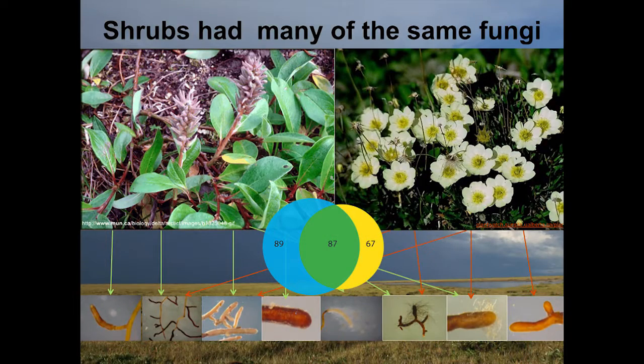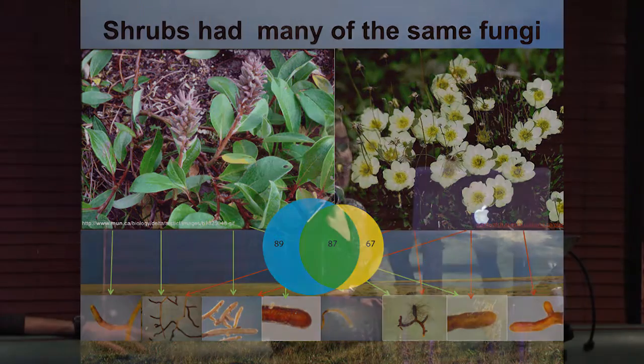From temperate climates, we know that when shrubs or trees grow together or in vicinity, they usually have different fungi growing on their roots. In contrast, in the Arctic, when you have different shrubs growing together, they share a large portion of the same fungi. So basically, the same fungi grew at large on these different shrubs. That suggests that the relationship between the fungus and the shrub is not very specific in the Arctic, and it could potentially facilitate the establishment of shrubs in areas where there are no shrubs at the moment.